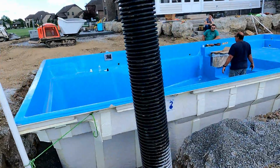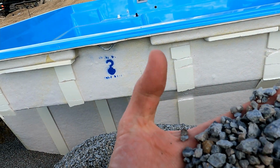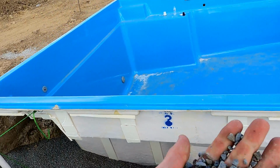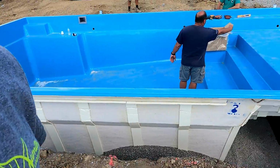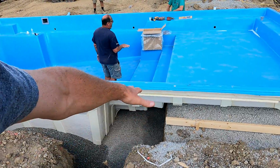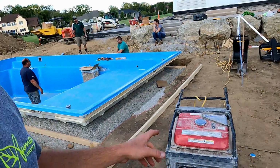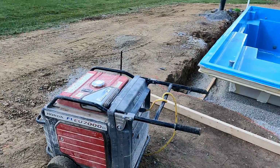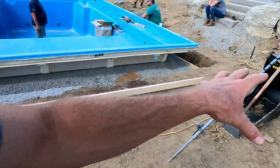Pool backfilled a lot with this number 9 stone. It's clean, no fines, but it's all grit, angular, so it compacts, or really it's compact as it sits more or less. They say within about 90% proctor density. They're gonna run flowable fill in there. I'm not a pool guy, whatever. Check out this generator, by the way. It's a 7,000 watt, and listen how quiet it is. This fuel injected thing is amazing. More of those things there.